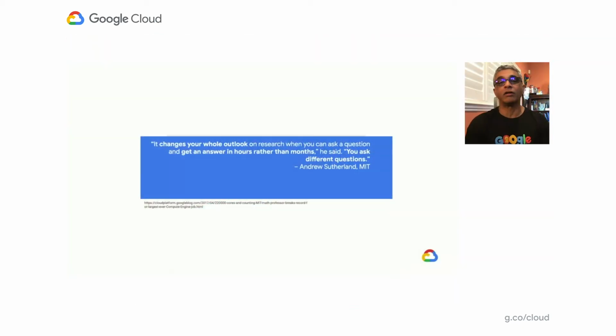Hi, and welcome to the session Software Defined Networking Meets HPC. In this session, we'll discuss how cloud networking and SDN enables customers to run HPC applications at scale on Google Cloud. High performance computing is a foundational infrastructure for researchers and scientists for their computational needs.